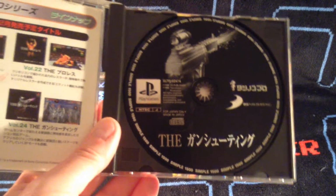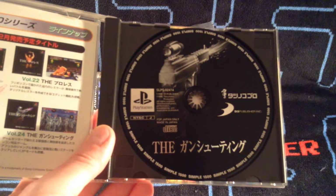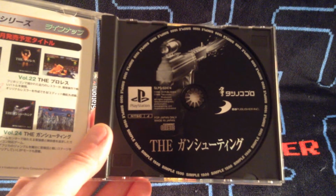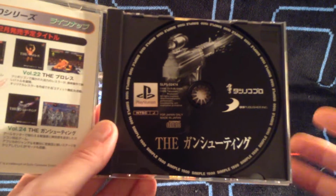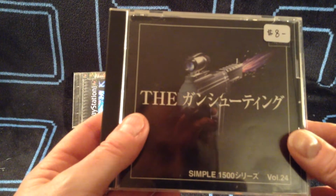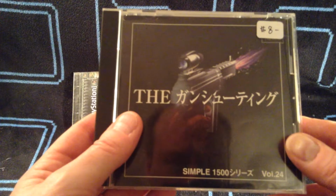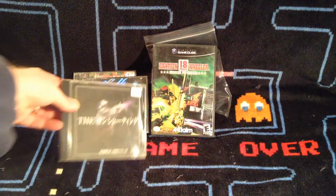Definitely works. How am I playing a Japanese import, you say? Well, that's another video I'm going to do sometime. I've got a disc that you can put into the PS1 that will then allow the machine to play Japanese import games, and I'll do a review of that sometime. But suffice to say, Simple 1500 series, Volume 24, The Gun Shooting, works. And I'm very happy. Got it for $8. So, that's the PS1 games.